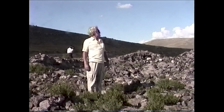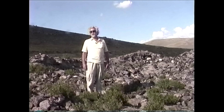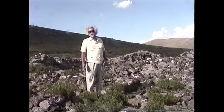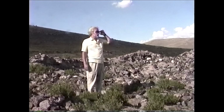And now, when they apparently got word back that this thing had sold for that much money, they came out here and systematically destroyed this building. When I first saw it in 1977, it was pretty much intact except for the roof. And ancient buildings usually have lost their roofs if somebody hasn't lived in them recently.